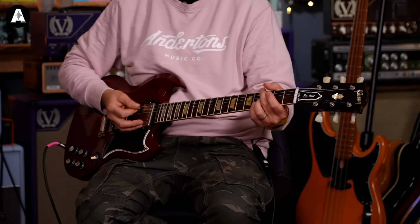This is what the best guitar in this room sounds like on a G chord. On the Brit's pickup.